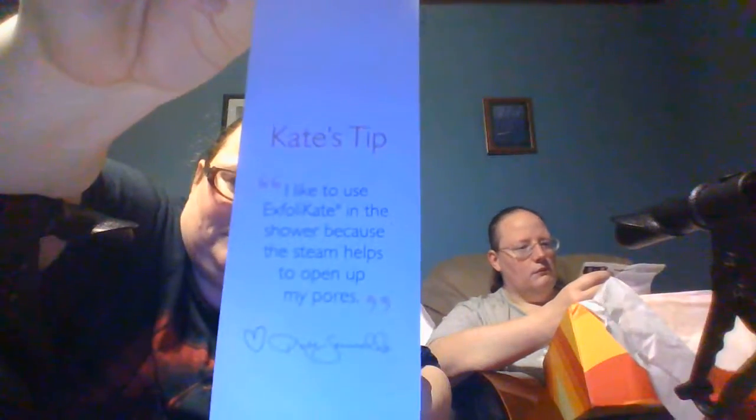So, yeah, I mean. And this little tip on the back, it says that they like to use it in the shower because the steam opens the pores. Interesting. I like that. Exfoliating is good.